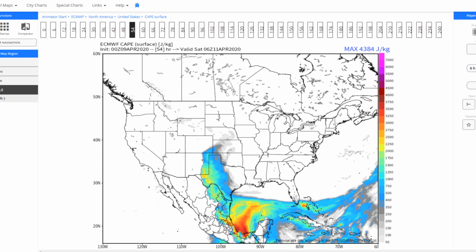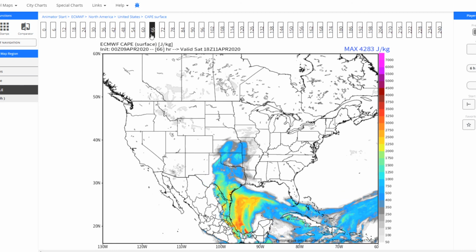This system is going to bring in quite a bit of moisture up from areas like Mexico and the Gulf of Mexico. All of that's going to be moving to the north, and you're going to see areas like Texas, New Mexico, through Oklahoma, and then all the way through the southeast. You guys are all going to be seeing quite high CAPE values. Now, this is going to be for Saturday night. CAPE values generally right around 1,000 to 2,000.